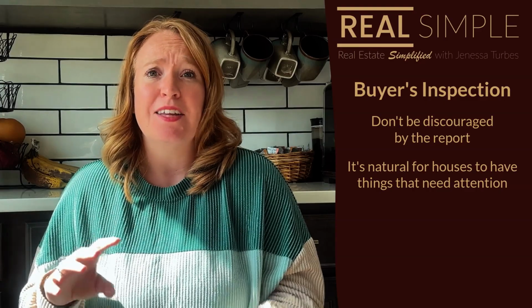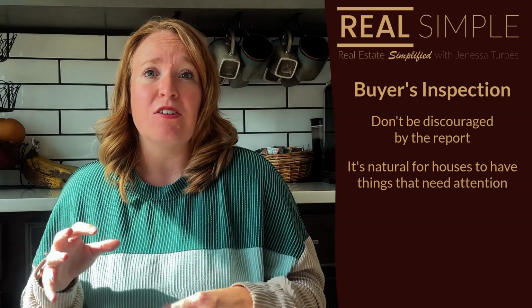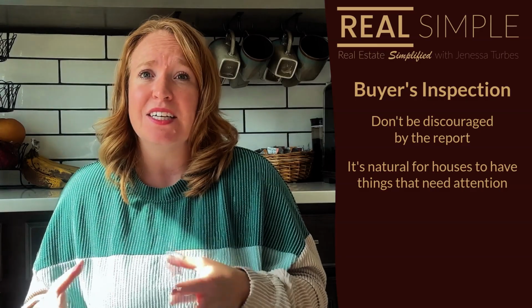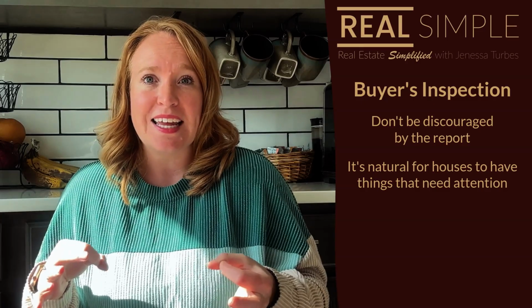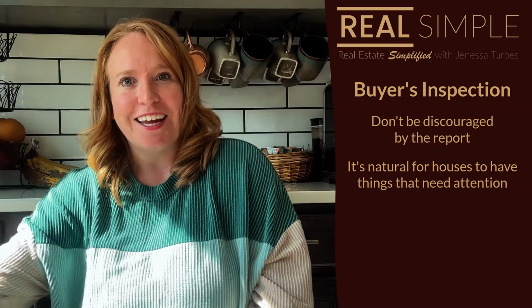Obviously, we are going to ask for the big things to either be fixed or money towards fixing them, things that are deal breakers or things that are major like health and safety issues. But as far as smaller cosmetic things, don't let that scare you away, even though the report is long. The report is going to give you the good, the bad, the ugly, everything in between, right? So that's why the report is so long.